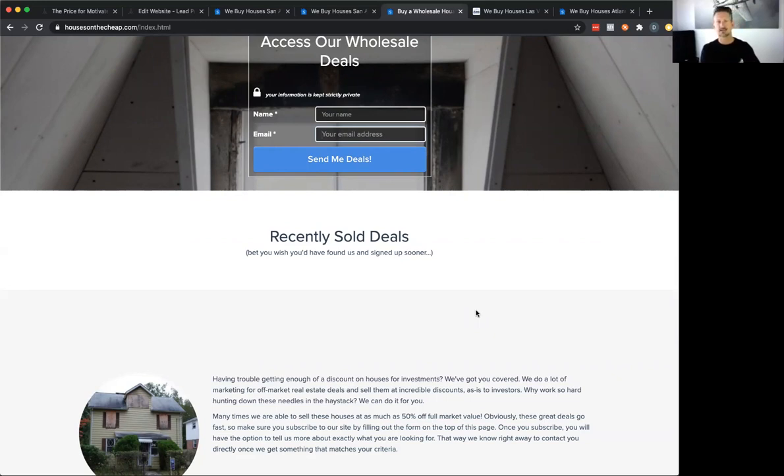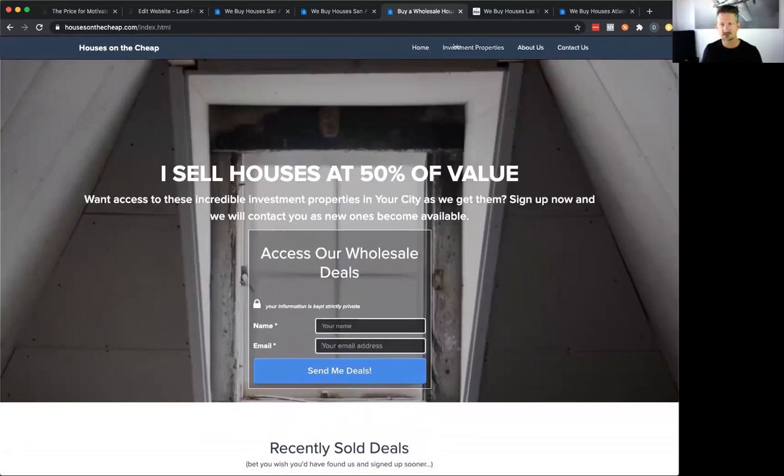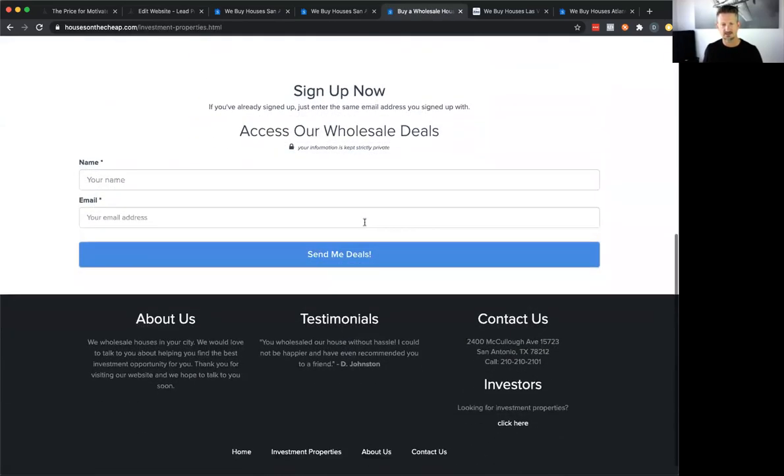You can get a free Mailchimp account, and that'll allow you to build that email list. When you get that deal that you don't want to fix and flip or you just want to sell wholesale, you can then email that whole list and tell them about the deal that you have, and create the listings within this website, which would go under investment properties, and you would see those in here.